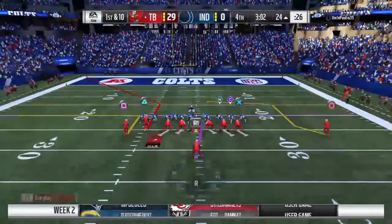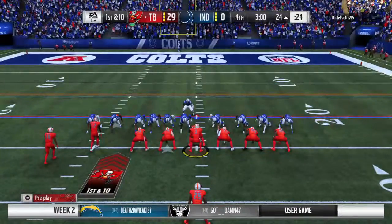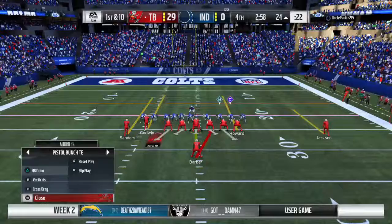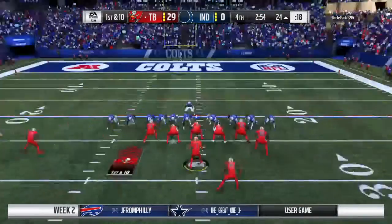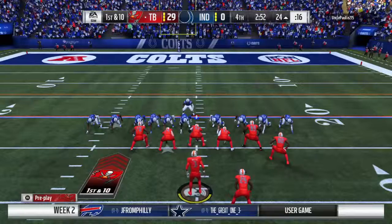Ready. Black, 22. Check. Screen, triple C. Alert. Mike's 50.